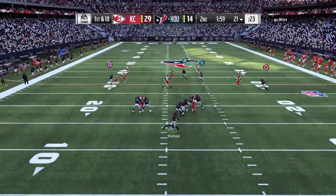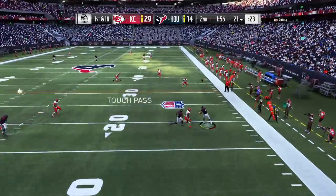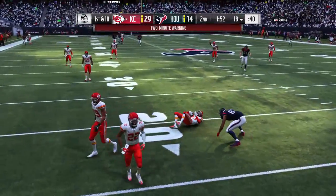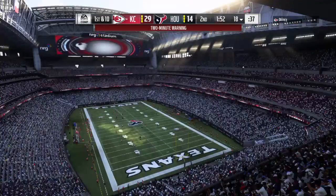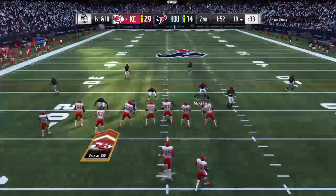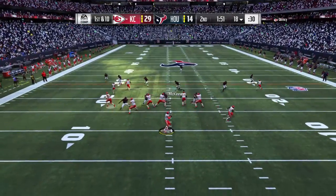Now a play fake here on first down. Flush to his right. Looking deep for Demaryius. Into heavy traffic, and it's intercepted. Picked by Kendall Fuller. And a big turnover there as his guys will get the football back. 1:52 left to play in this second quarter. We're back to Houston after this timeout.